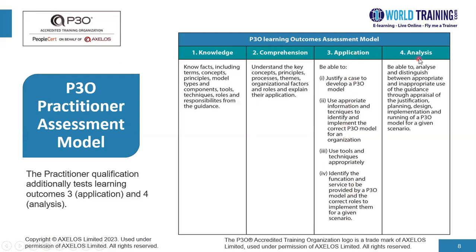And on the analysis front, you should be able to analyze and distinguish between appropriate and inappropriate use of the guidance through appraisal of the justification, planning, design, implementation, and running of a P3O model for a given scenario. So the assessment model focuses on your ability to apply and to analyze the information within the P3O guidance.